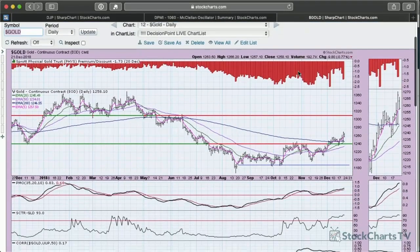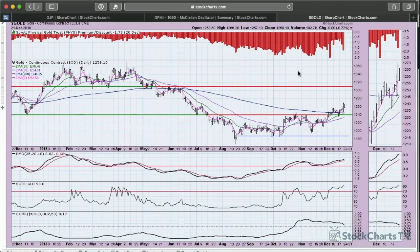All right, let's move on to gold. Oh, I'm so excited. I'm going to have plenty of time to give you guys a summary. All right, let's take a peek here. Gold's daily chart. We are in a rising trend. I am bullish on gold.